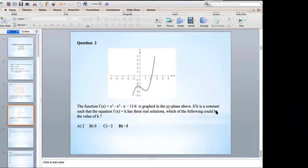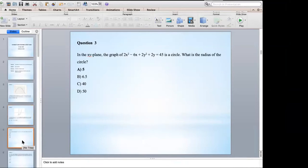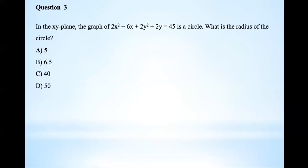In case you have any question, you can use the chat box and ask, or you can discuss here. Now this is another question. In the xy plane, the graph of 2x squared minus 6x plus 2y squared plus 2y equals 45 is the equation of a circle, and we are asked to find the radius of this. So how will we get the radius? Let's see here.